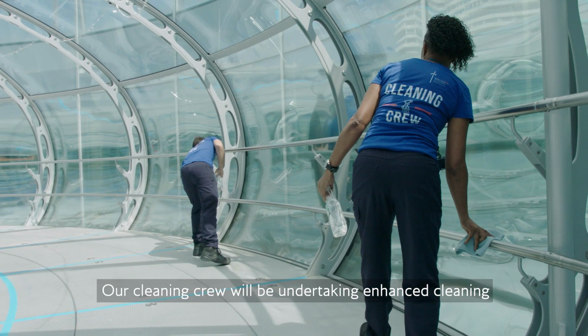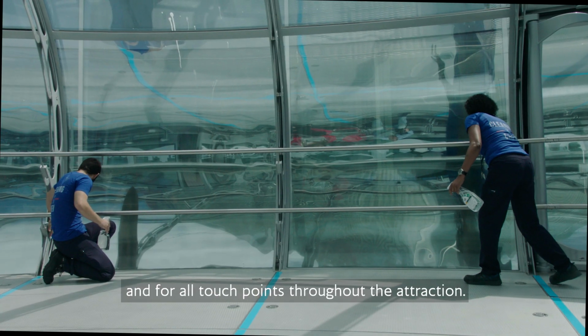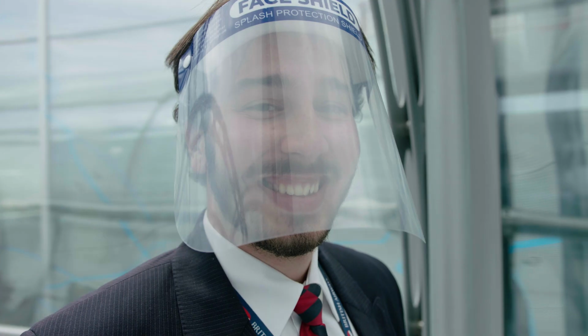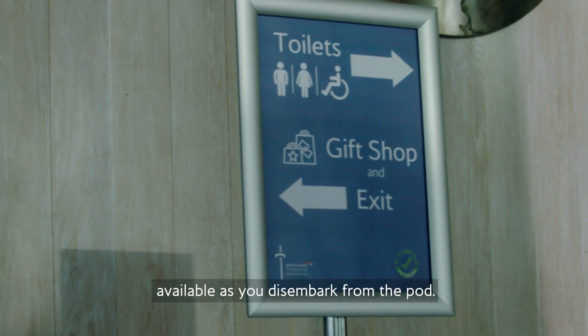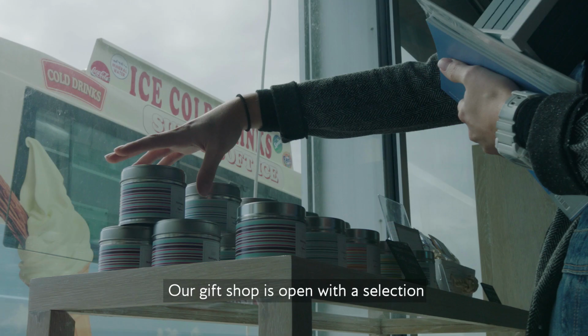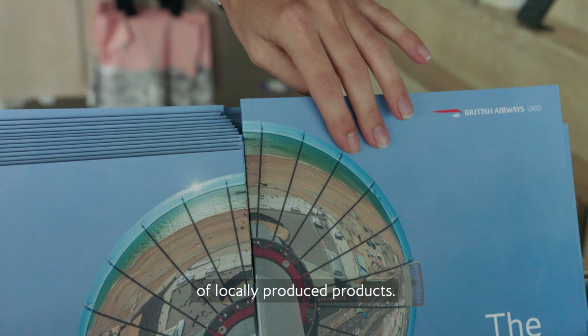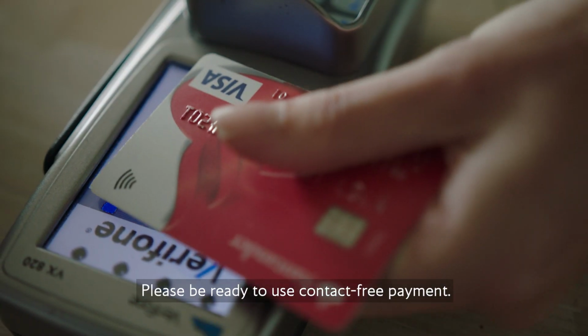Our cleaning crew will be undertaking enhanced cleaning on the pod between every flight and for all touch points throughout the attraction. We have plenty of self-contained and accessible toilets available as you disembark from the pod. Our gift shop is open with a selection of locally produced products. Please be ready to use contact-free payment.